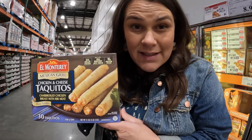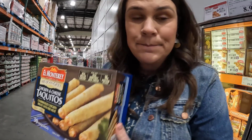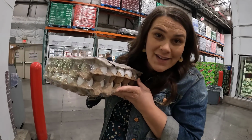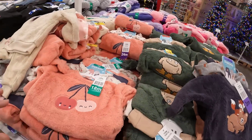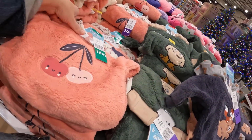The boys really like these in the air fryer, so I'm gonna grab some. $14.69. 5 dozen eggs, $13.89.